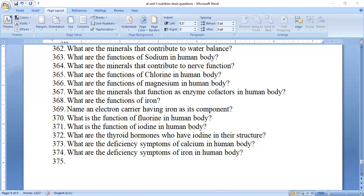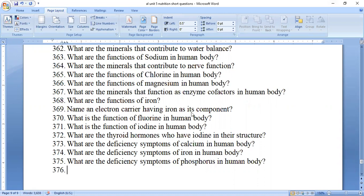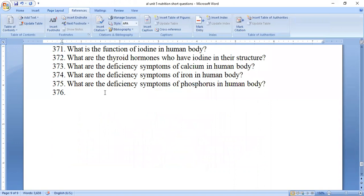Impaired immunity. What are the deficiency symptoms of phosphorus in the human body? Decaying of teeth and bones, and weakness. What is the next one?